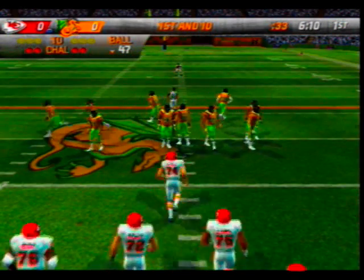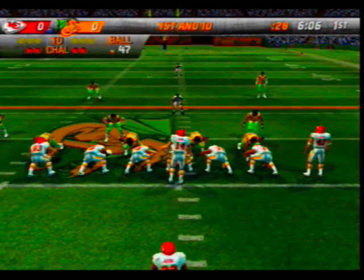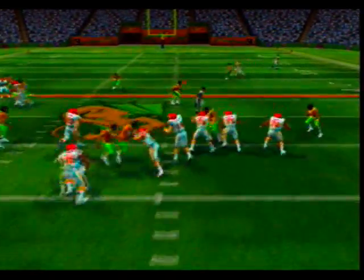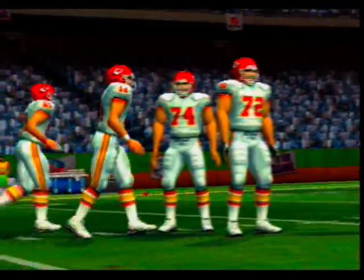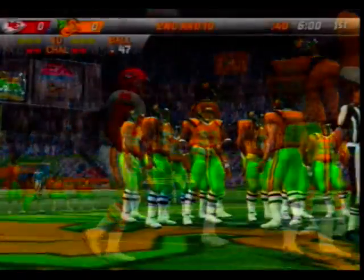Ball on their own 47. Ball on the 47-yard line. Going to the air on first down. Gets the pass off. Ooh, nearly picked off. He was in the right place at the right time, and that saved them from giving up a lot of yardage.